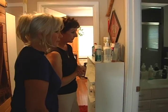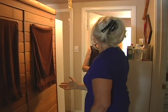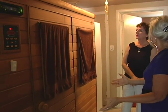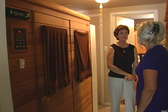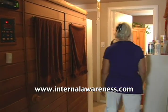Have the bathroom right here. So when you need the bathroom, it's right there. And right here is our far infrared sauna. So people can come in the sauna, and that's part of your package today. You can go in the sauna and come right in there and take a shower. And let's head right in here.